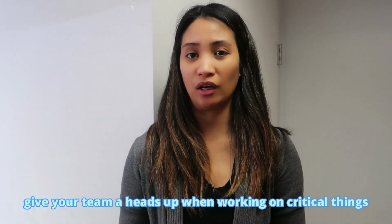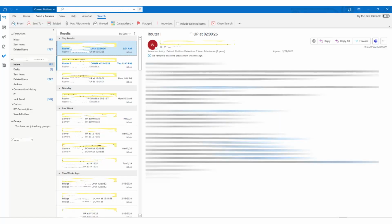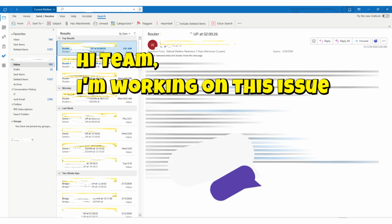It's really important to give your team a heads up if you're working on something, especially if there are alerts that are coming up. So here is an example of email alerts when the router is down. If you're working on the router, just make sure to reply on this alert saying that you're working on this issue, so at least your team knows that someone is working on it.